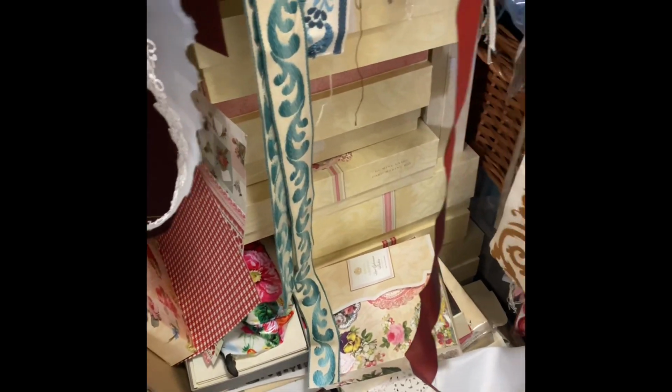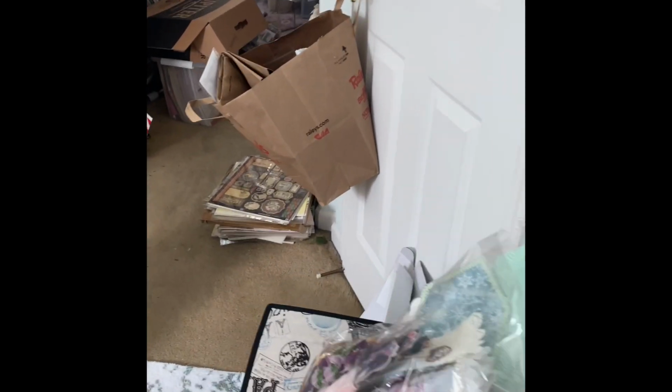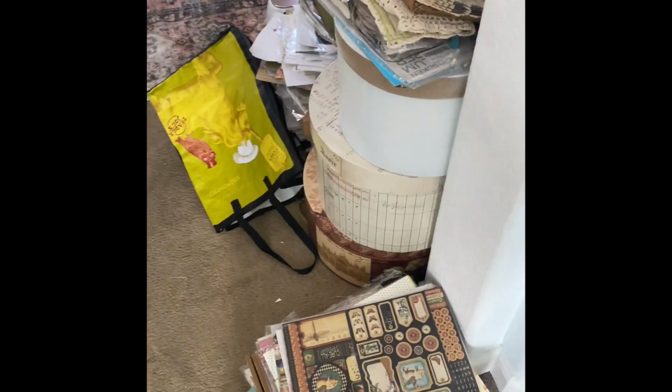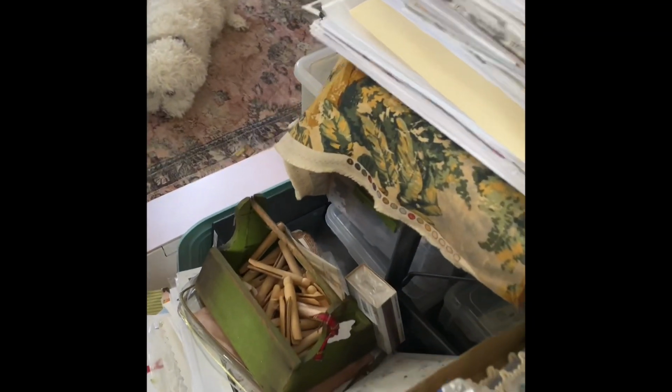I love her stuff. I love her images, paper. Honestly, I don't know what to do with it all. Just probably a little too much. That's me just cleaning garbage. Stack of paper. Let me get this bag out of the way.